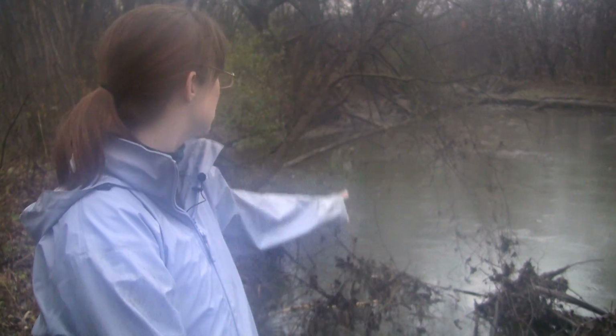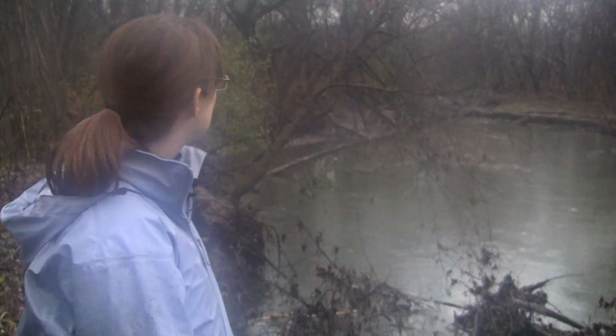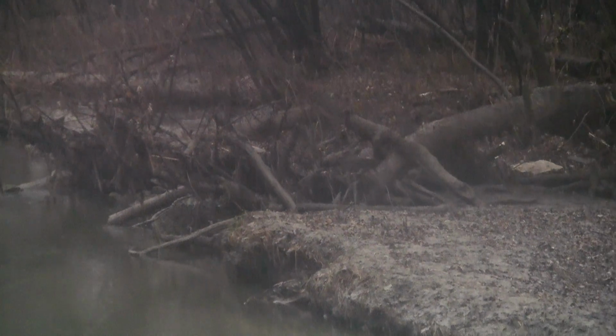This is just nuts to see the devastation on this bank and here, and just how many trees have come down because the bank's gone.